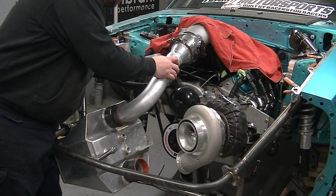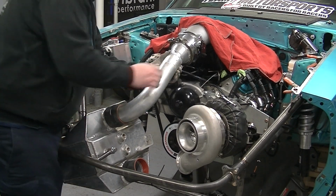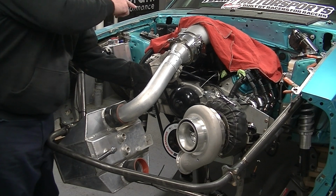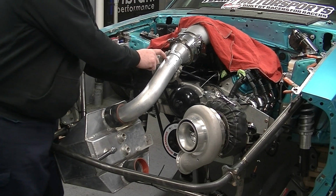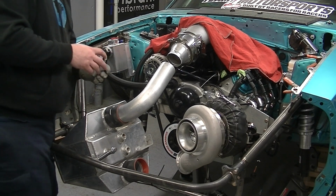Got that pretty much everything all lined up. So now what I'm going to do is pop off that flange, tack weld this piece on, and then I'll take this piece out and tack weld that all together and see how it all fits.